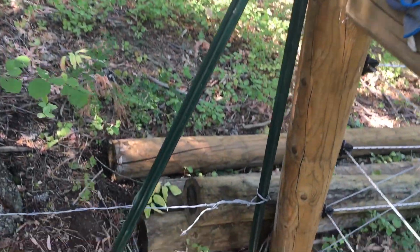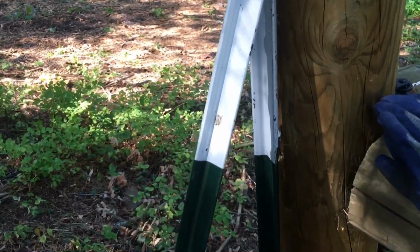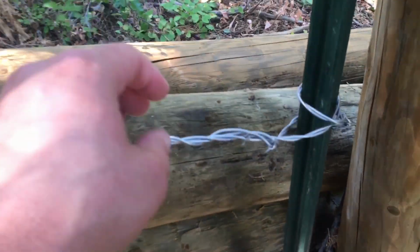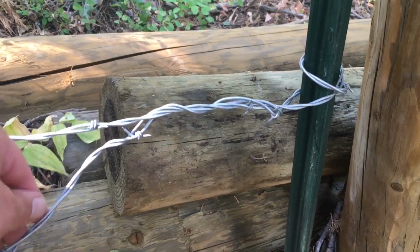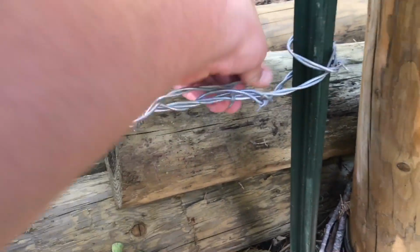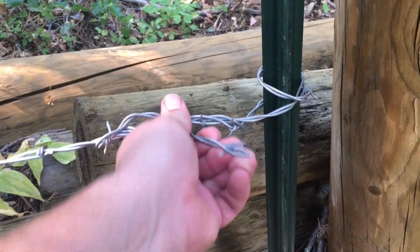Well, I didn't want to attach into their nice post, so I just found a T-post next to it. This one's at an angle for support because we're pulling against it. And I'm just wrapping it around the notches on that side, which will keep it from sliding up and down. Wrap it around, and then go back on itself a little bit. And we'll be able to pull plenty of tension on that.